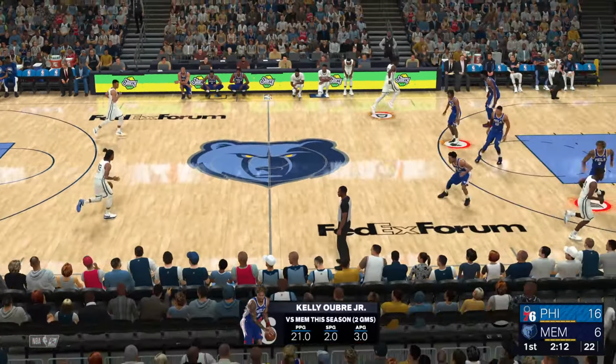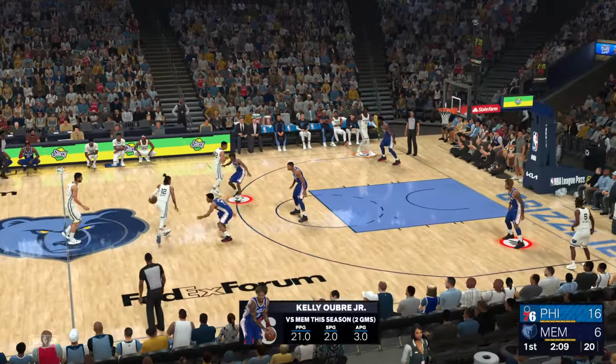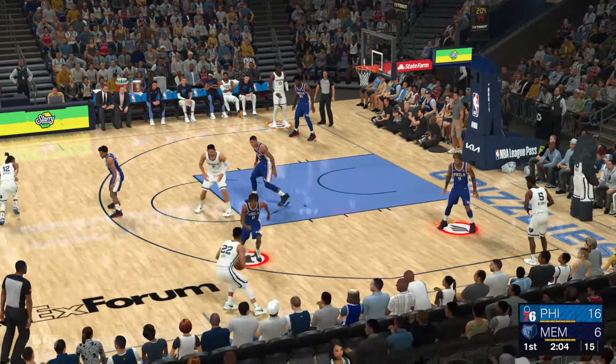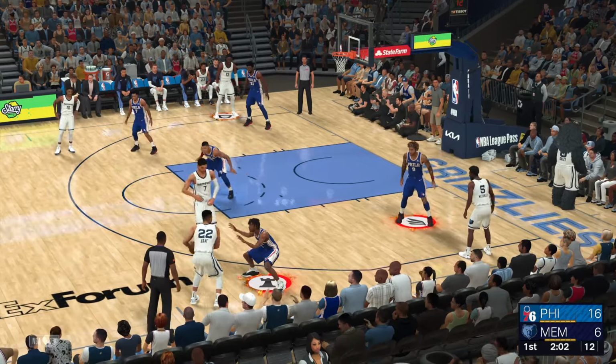And what a way to start this game, dominating at both ends of the floor. They came in prepared, focused, and really jumped on the other team early.